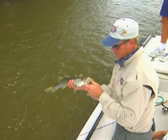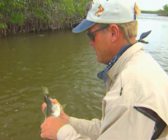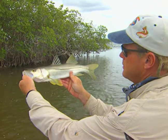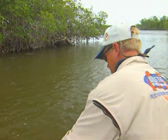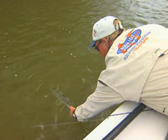There he is. Little snook. Nice fish. Chokoloskee. He's kind of dark, but look at his fins. Yeah. Skinny snook. Nice little fish. He's gonna suck on my thumb for me. There he goes.